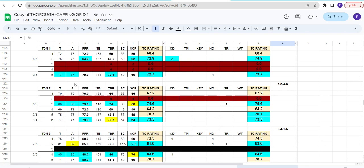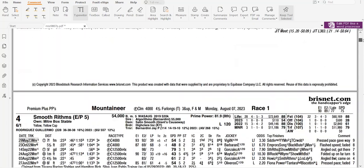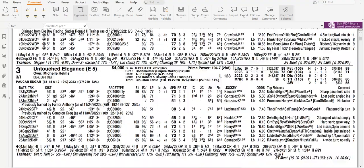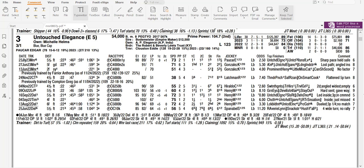But if we start in race number 2, there was no value at all in our 2 plays in race number 1. And I think the 4 horse won race 1. The 4 horse was one of the horses that I spoke about yesterday, saying he's 3-1 morning line, but at the same time, I can't find anything about him that I liked.